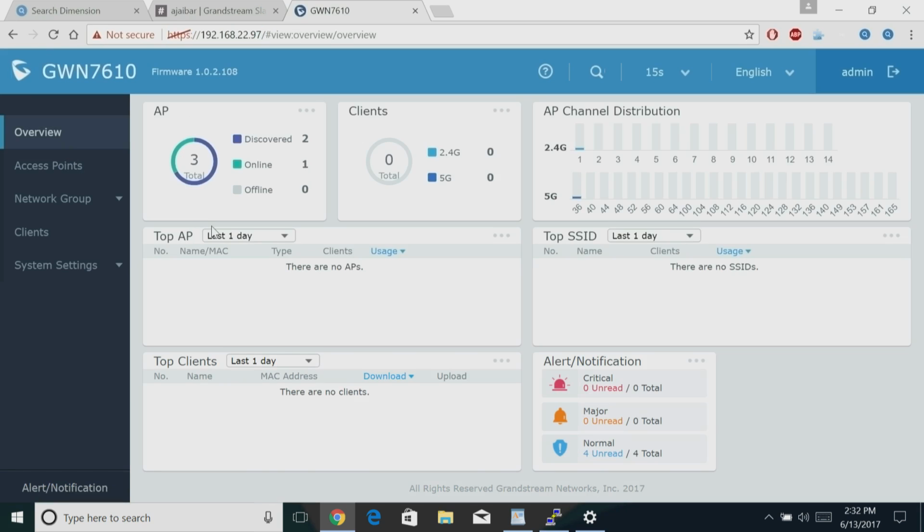Back to the overview. I showed you why it displays 2 discovered APs, 1 online, which is itself. I have no clients connected wirelessly to this access point, as I have not enabled it yet. Then it shows you the access point channel distribution: for the 2.4 gig, it's using channel 1, and for the 5 gig, it's using channel 36. So you've got 2 bands.